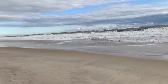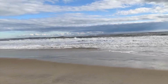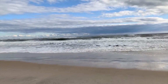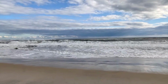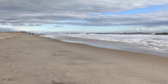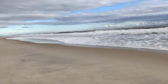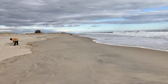Well, I can believe it. Certainly can believe it. I'm here seeing it. The waves on the outer bar have to be 12 to 15 feet breaking out there. We'll take a walk back toward the ranger station. Yeah, they certainly do. It adds quite a bit to it.